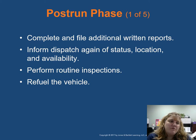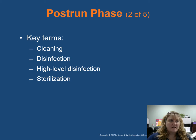In the post-run phase, you complete and file additional written reports. Inform dispatch of your location, the time, and what your availability is. And remember, it's all about making sure you're ready for that next call, and perform any routine inspections you may have or refuel the vehicle if necessary.